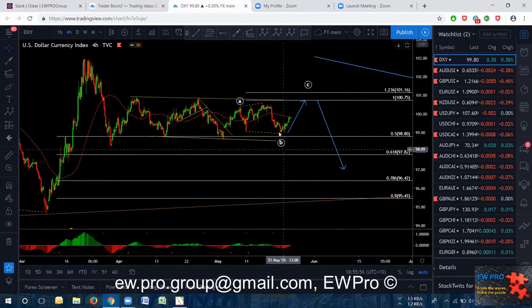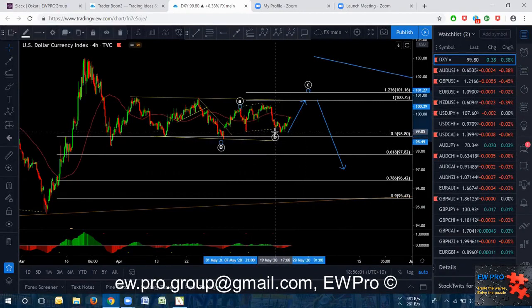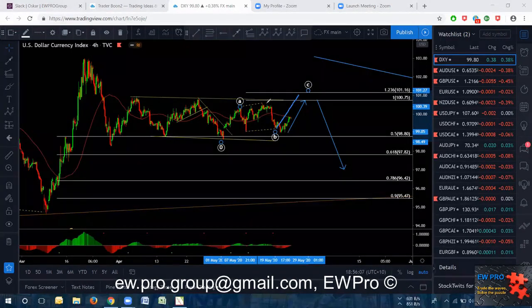So we'll start off with the DXY. Last week I was looking at this as the B up here, and I was looking for this C wave up. Instead, we got an expanding flat instead of the running flat, and we're starting to get that C up. So nothing really changed. We're looking for that C up before we get this A, B, C, before we get more upside. So this week we'll be looking for dollar strength, basically, up to around the 100 fib or 123.6 before we can start looking for that downside.